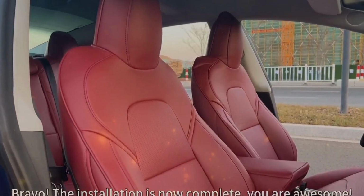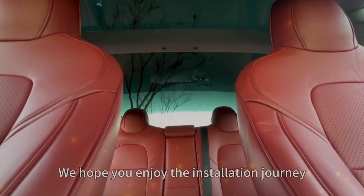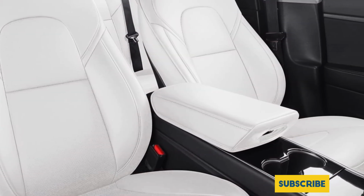For those seeking the best seat covers for Tesla Model 3, Wekar's offering stands out as a perfect blend of elegance, protection, and convenience. Elevate your driving experience with these stunning seat covers.